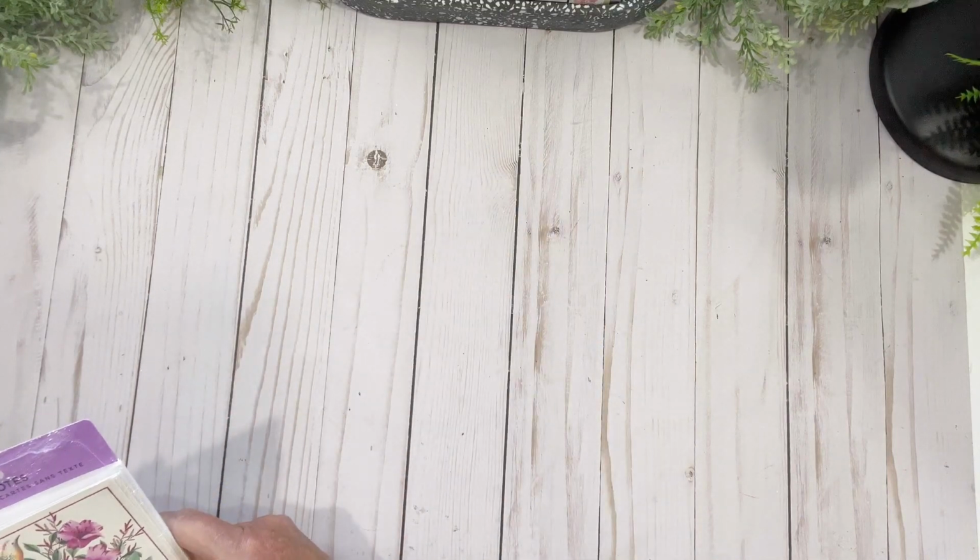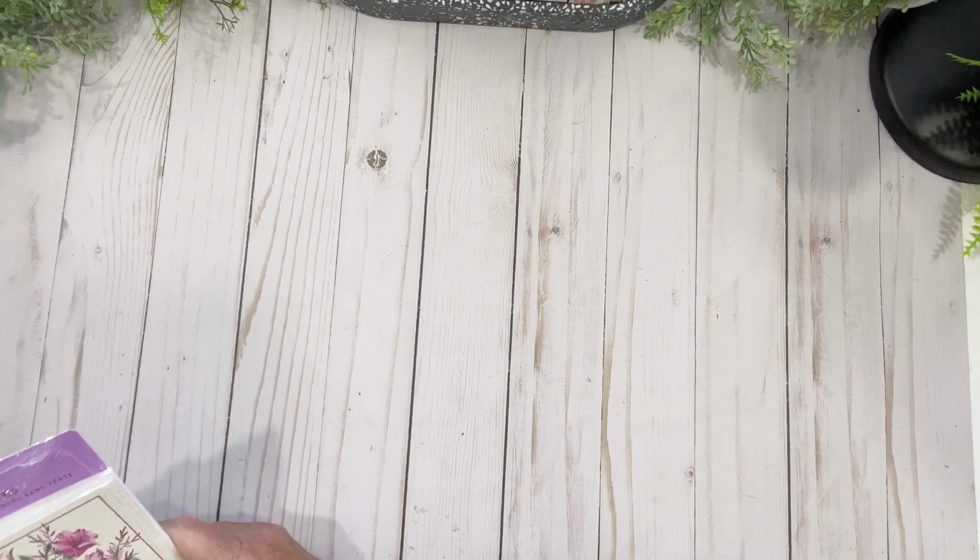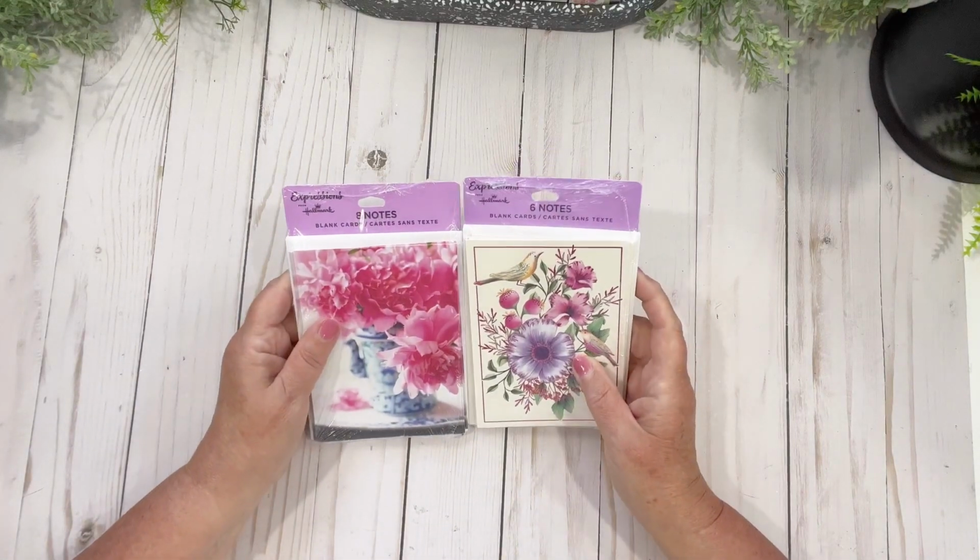Now, tonight I'm doing a live. I don't know if anybody's caught my schedule, but I'm supposed to be doing a live tonight. Here's hoping I do. And I'm going to be doing a haul from the sticker shops that I've got. So I picked these up.